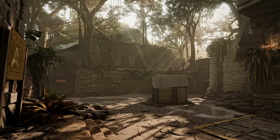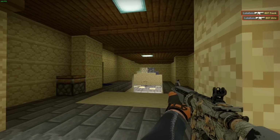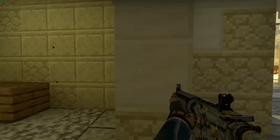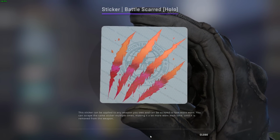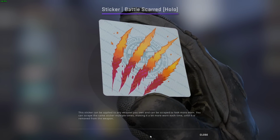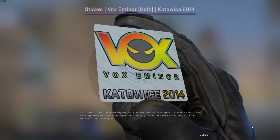Now, this was for the operation, not really the skins part. Riptide really shined in that, and we had previous ones that did a lot better. But with that, we started to get really good, interesting stickers that we hadn't really got before. We had the Battle-Scarred Paper and the Battle-Scarred Hollow, which at the time were pretty cool. We haven't really seen anything like this in a few years, really ever since DreamHack and Katowice 2015 and 14. The hollow effects seemed to be back.